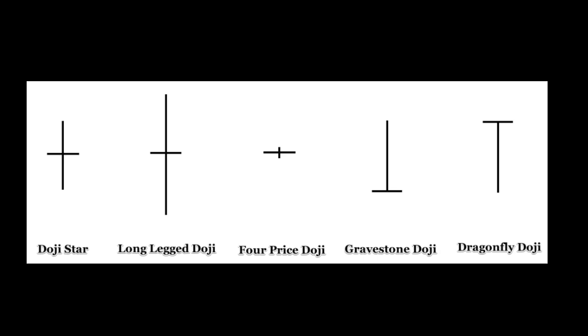Now we have the long-legged doji. What this one does is it has an extended upper wick with an extended lower wick, so kind of like a stretched out doji star. This one is signifying greater validity in the market. So we have the Doji star next to it. That one just shows that the buyers and the sellers couldn't decide who wanted to be in control.